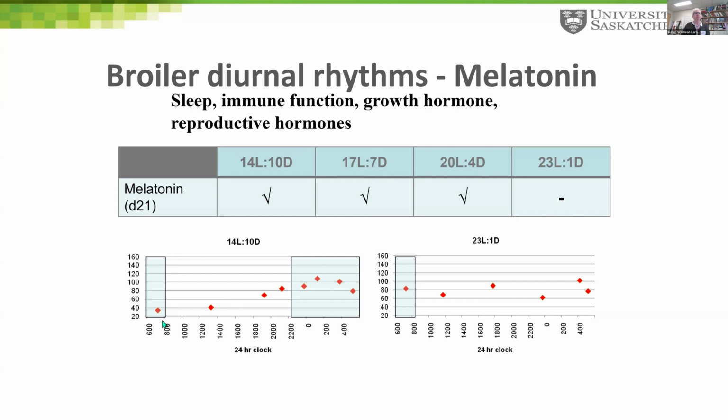This is 14 hours of light on the left-hand side. The 24-hour clock is on the bottom axis. This is the level of melatonin in picograms per mil on the y-axis. The red dots are where we measured this, and the grayed out areas are the night periods. Look at this beautiful rhythm. It's low in the day. It comes up in the night period exactly where it's supposed to in this flock and starts to come down when the birds anticipate that morning is coming. So this is what we would like to see.